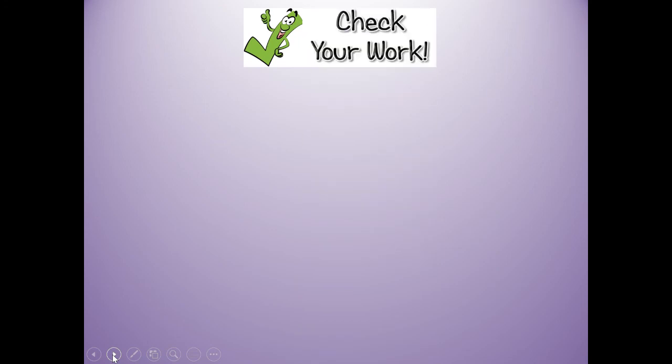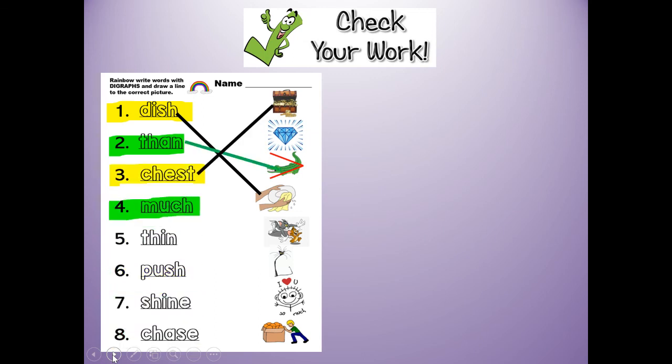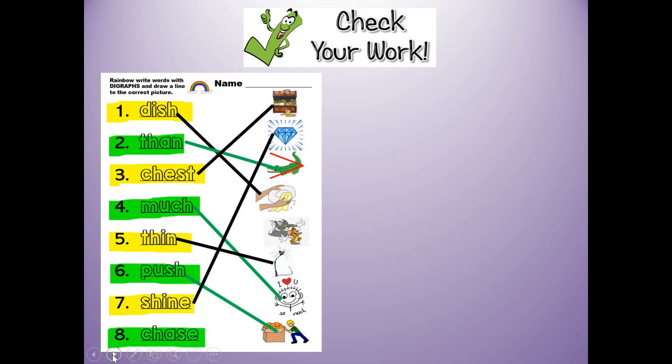All right, time to check your work. Number one, dish. Number two, van. Number three, chest. Number four, much. Number five, thin. Number six, push. Number seven, shine. Number eight, chase. If you need to make any corrections for one, two, three, all the way to eight, push pause. Make your corrections. Then when you're done, push play and rejoin the lesson.